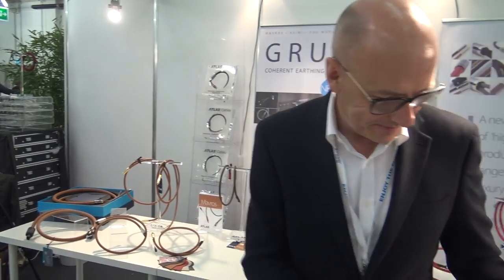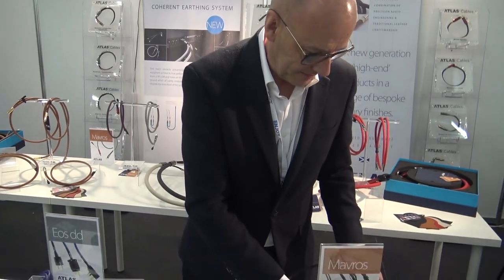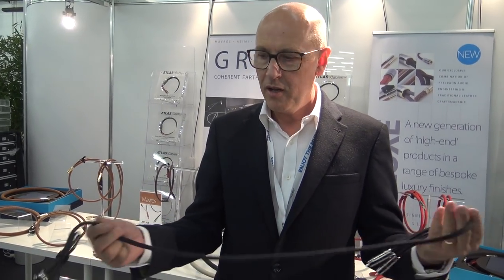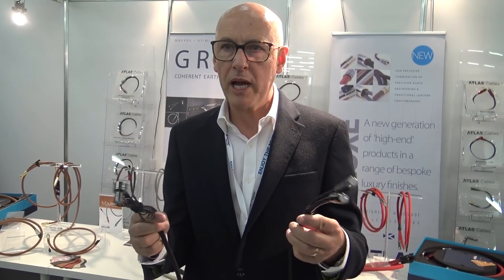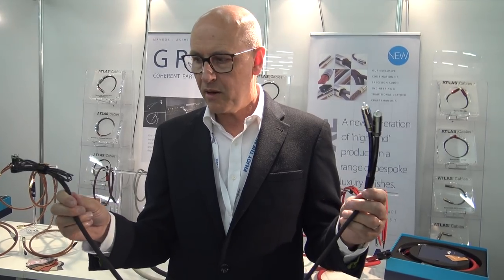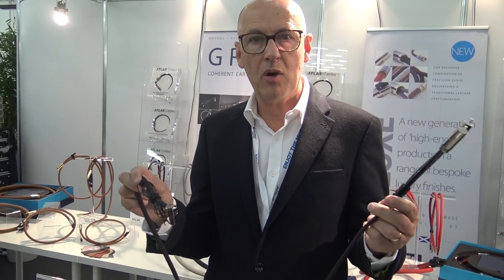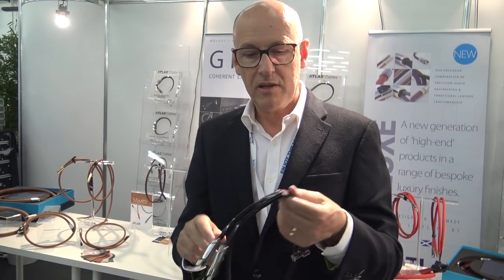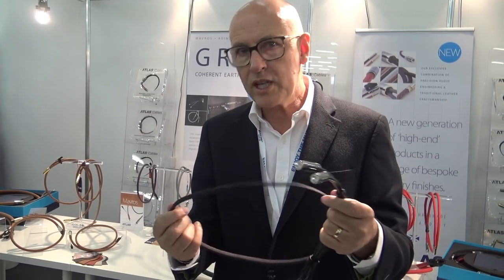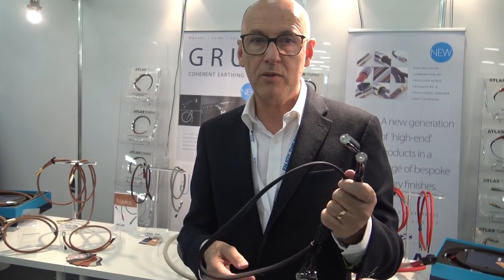And lastly, from the opposite end of the spectrum, we've talked about streaming cables, talked about power, but we'd like to introduce the Mavros tone arm cable. This is an OCC conductor with a polyethylene dielectric. It's got the dual drain system, and it finalizes our range of high-end tone arm and turntable cables. Available from next month, their retail price in the UK will be roughly about £500.